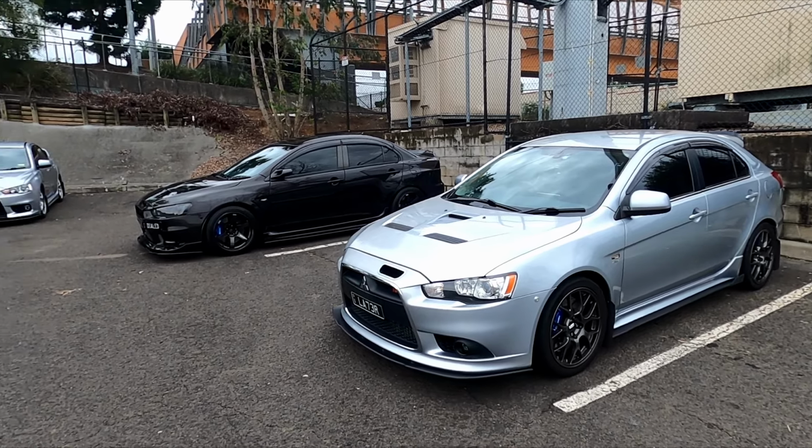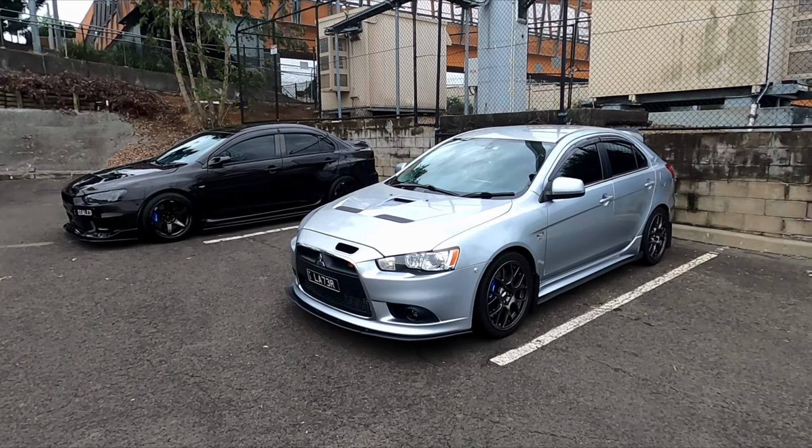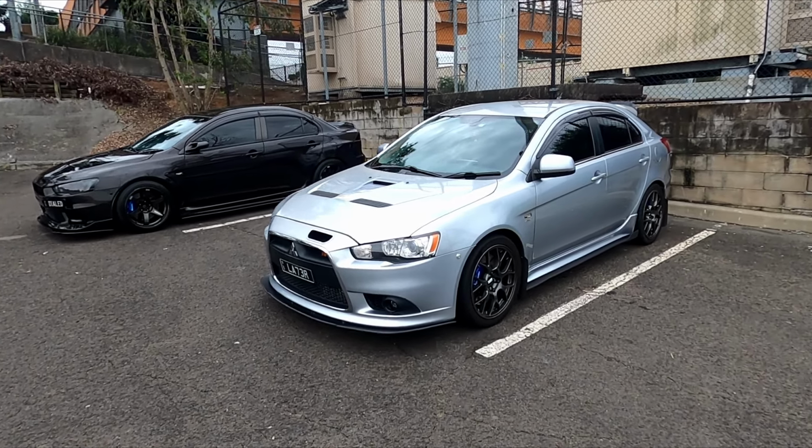A lot of single lane driving, so may not get many driving clips, but I thought before we go, should at least do a little walk past of all the cars.